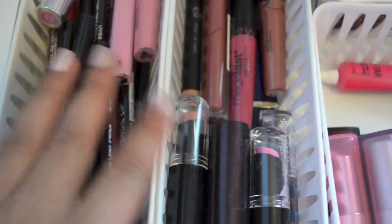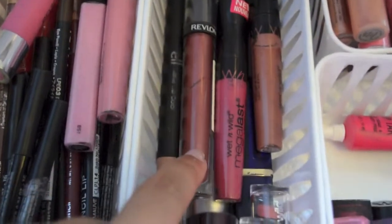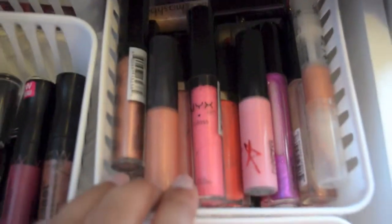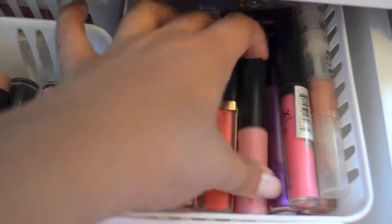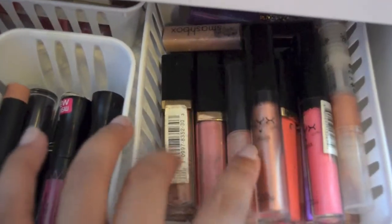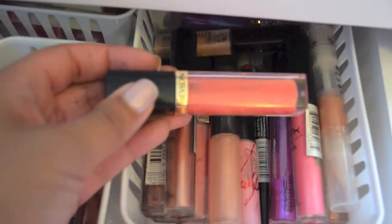Okay, so here are some lipsticks from Wet n Wild. They're really nice lipsticks, you guys, and they're so affordable. Some Wet n Wild lip glosses. These are more higher end lip glosses. There's some from MAC, there's some from Stila, there's some, oh, Revlon. Oh, that's so high end. There's some Smashbox, NYX. I really love this color. I think it's called Coral Reef by Revlon. I love this color. It's so pretty.